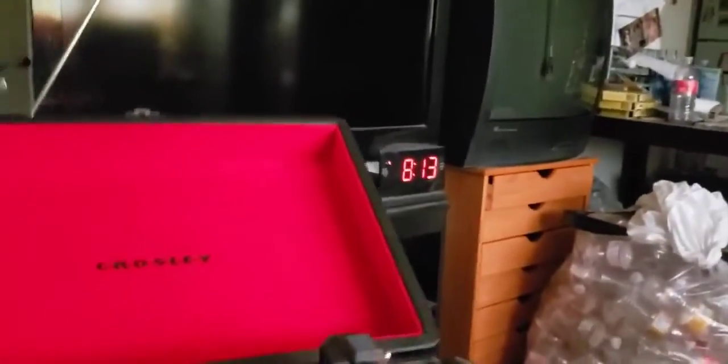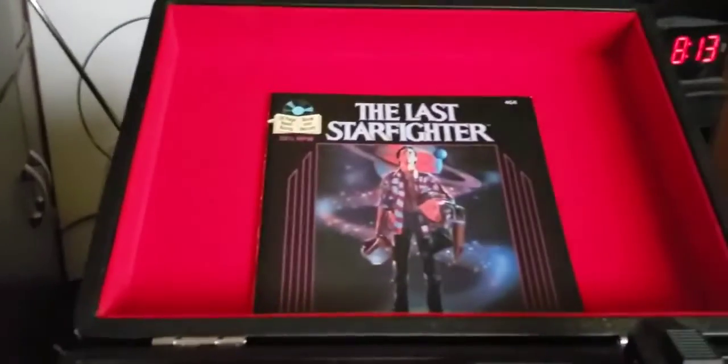And our next book, our last book on record for this month, will be The Last Starfighter.